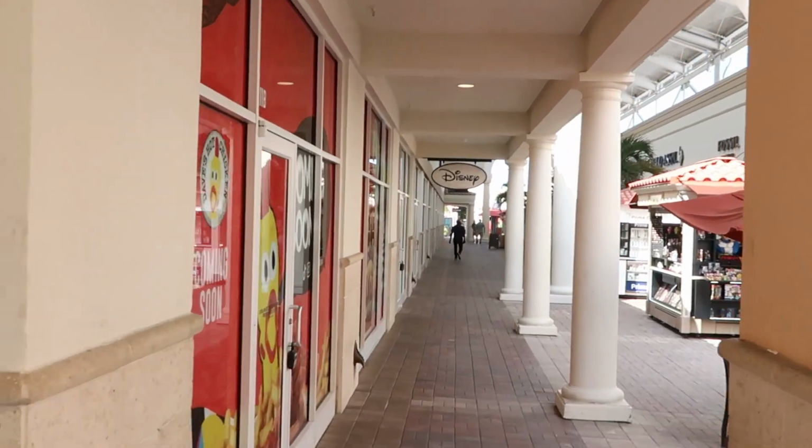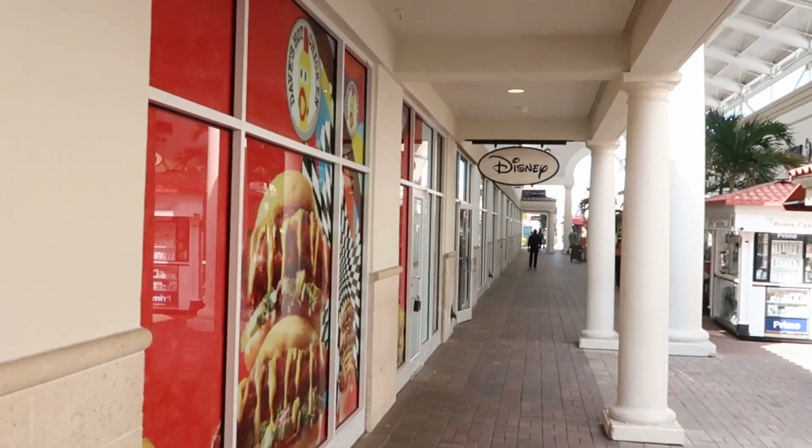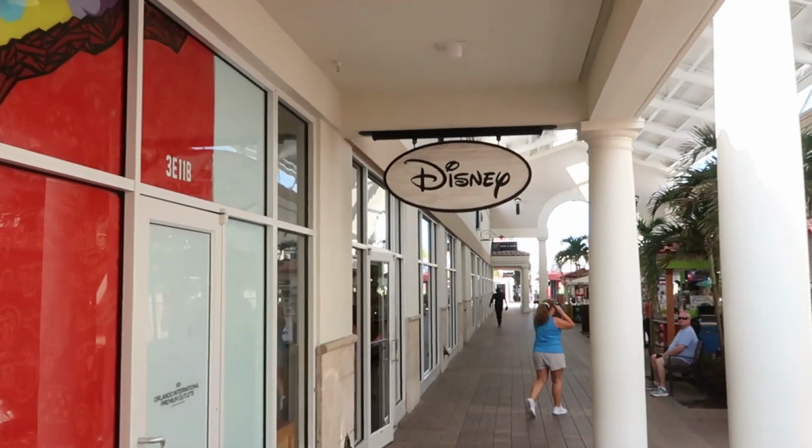Okay, so we're just making our way to the Disney Character Warehouse outlet store, and there is literally no line to get inside. Let's head on in and check out all the newest discounted Disney Parks merchandise.